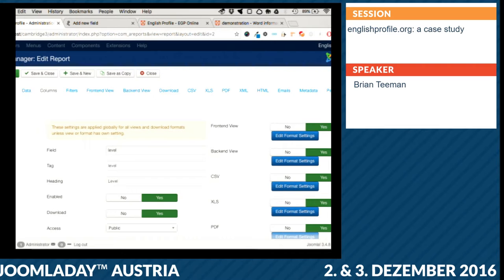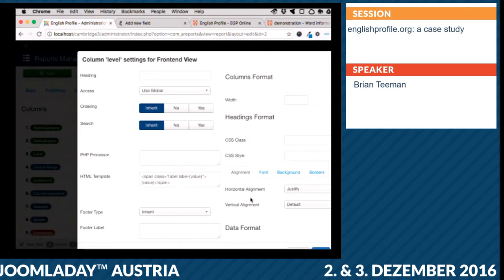Print in view, edit format settings. There. Peter. HTML template, span class equals label dash value. Nice. Yeah? And you can also combine fields as well in the display. So that's what I was doing.